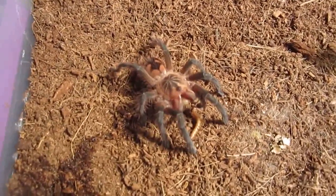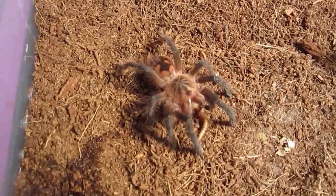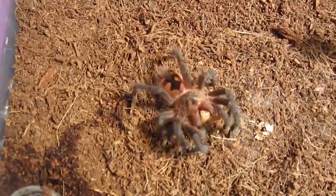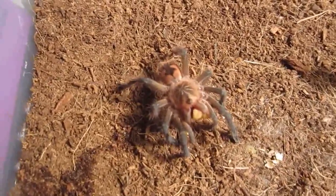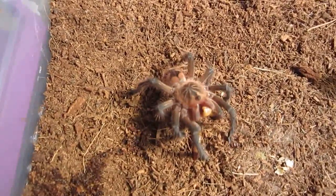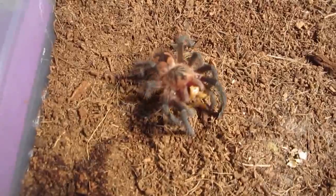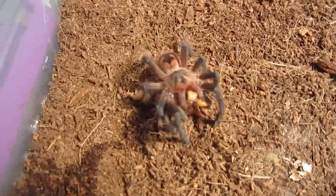Aren't they beautiful? Don't you just wish that they would keep that abdominal pattern, but they don't. They sure are adorable, aren't they? And they love to eat. There you go. You can really enjoy these even at sling stage because of their voracious appetites. Look at that. Yeah, those are baby mealworms. Perfect for slings. Look at that. Still trying to pick up that third one. Isn't that sweet? Well, you enjoy that. We'll let you enjoy your meal.